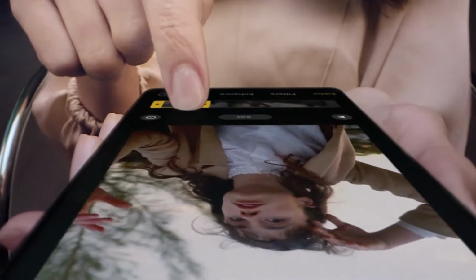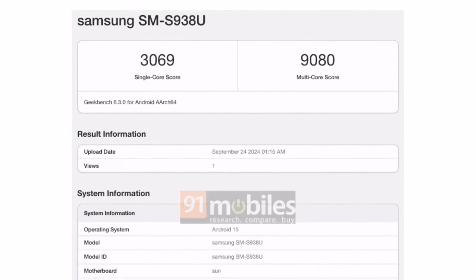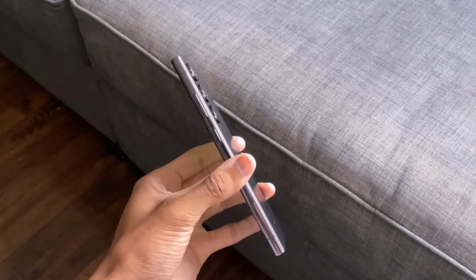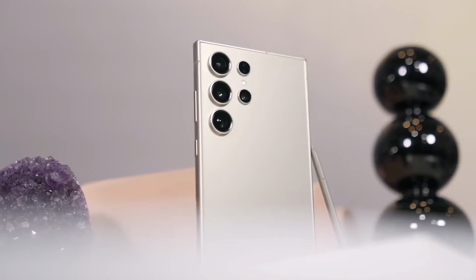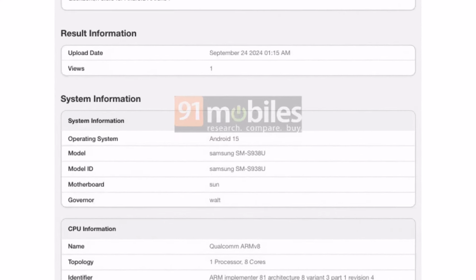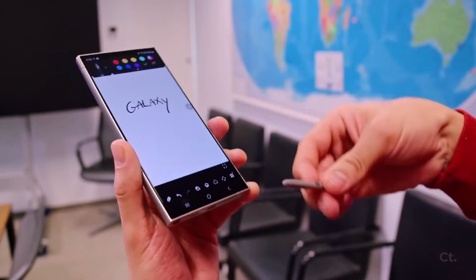In addition to the performance details, the Geekbench listing also reveals a few other specs. The model tested had 12 gigs of RAM, the same as last year's Galaxy S24 Ultra. However, it's important to note that this doesn't mean all versions of the S25 Ultra will be limited to 12 gigs of RAM. There could be other variants offering different configurations. The tested model was running Android 15, which suggests the phone will likely receive OS updates up to Android 22. This is great news for long-term software support.